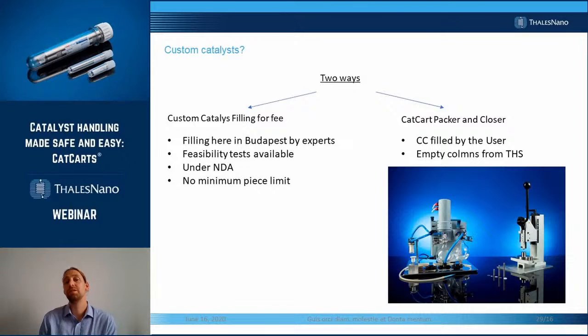The second way is that in our portfolio there is a CatCart filler instrument option. Users can buy these instruments, and with our help and training they can fill the cartridges by themselves with the catalyst they have.